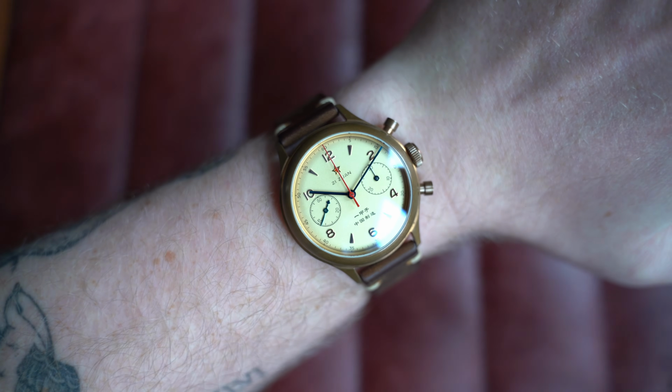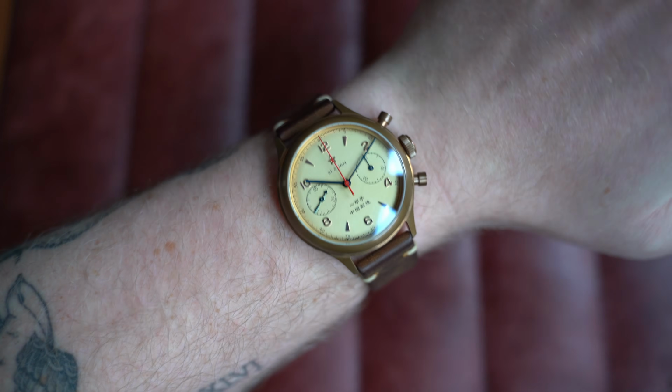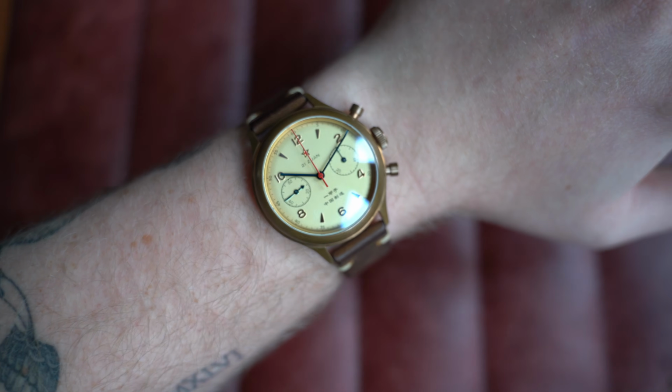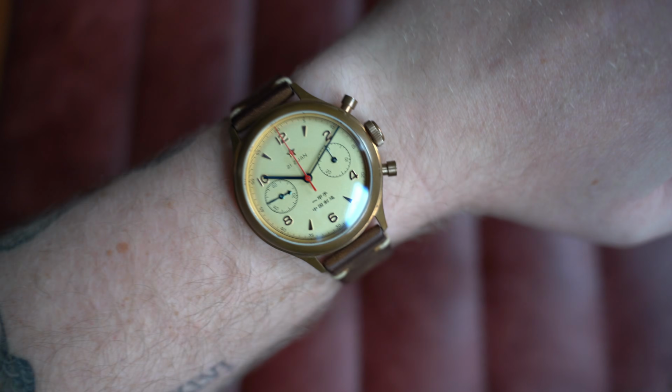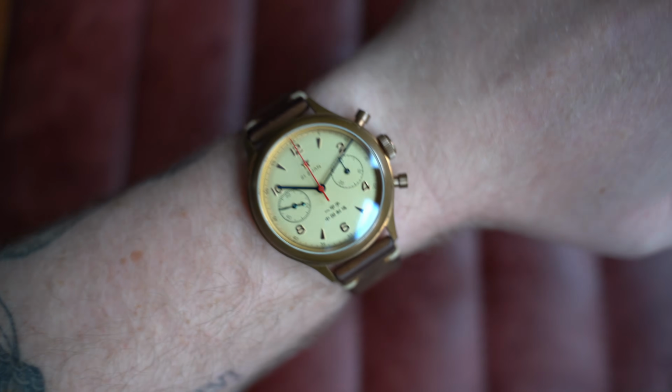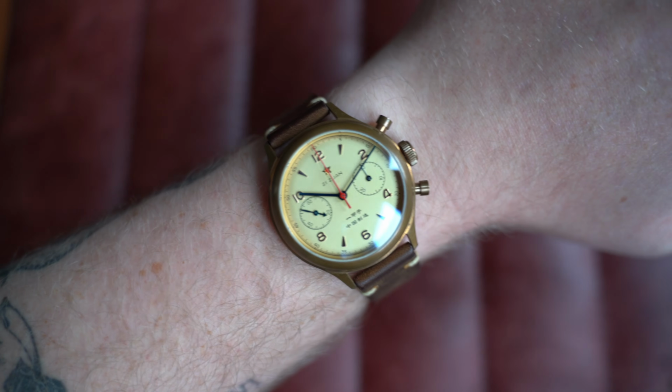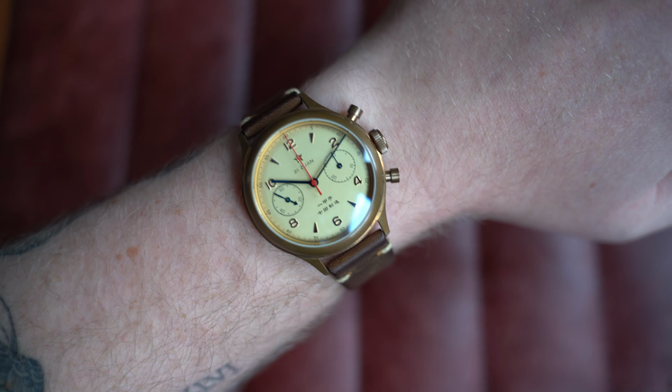And here we go on my 7-inch wrist, very nicely proportioned and very comfortable, but then I'd expect that having had quite a few of these Seagulls over the years. This is 38mm by 44.5mm lug to lug, 13mm on the thickness and 18mm on the lugs. So go check out this nice limited edition watch on the website today.